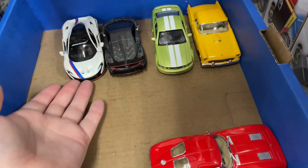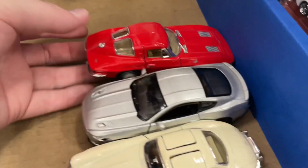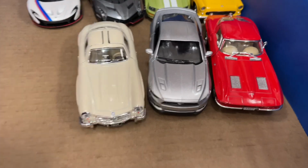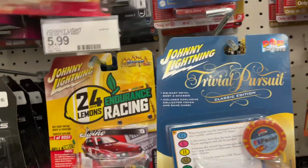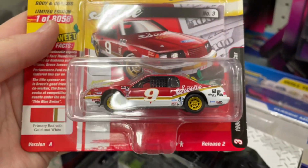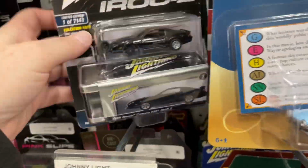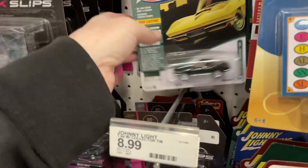Well, they got new pullbacks in. Look at that. This is all pretty nice. Micro Machines. These are all mixed up. Wow, look at this Thunderbird stock car. Super nice, man, that's really cool. This one's still here with the broken, busted wheel. So funny, it's been here a while.